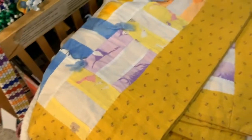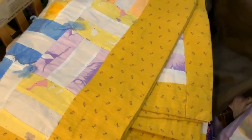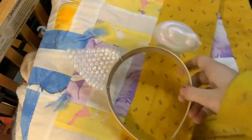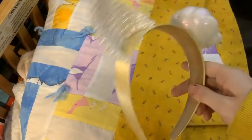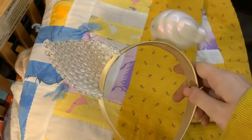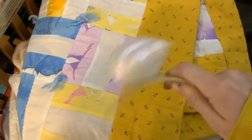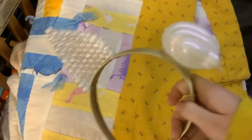Last off, for my shelves, we have a matching set, which is tangled up in each other right now. We're going to start off with the headband. We have a little shell Easter egg for one ear, and for the other one we have some clear beads, and it's just clear beads, and yes, there is beads in this. So it does shake when I move. I love the style of this whole set.